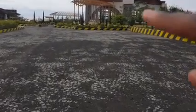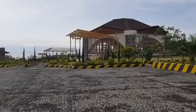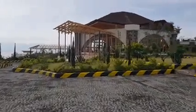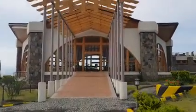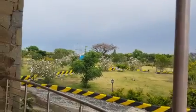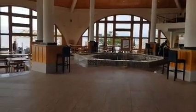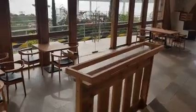So that one right there is the main restaurant or dining hall. This is the restaurant right here. It's themed of wood. You can see wood on the ceiling. Wood, the handles are made of wood.